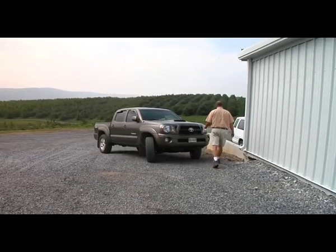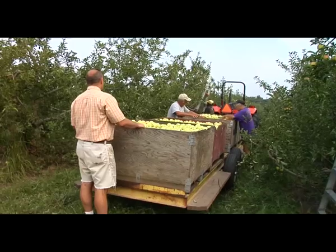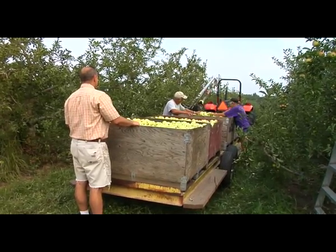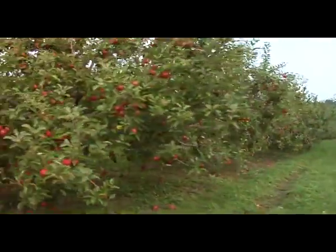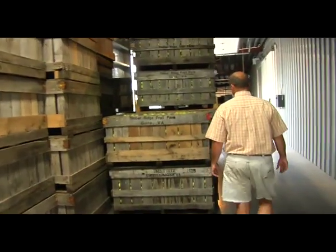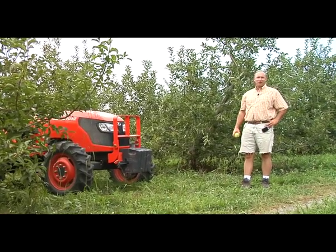A third-generation apple grower, Cordell grew up pruning, spraying, mowing, and virtually living in the orchard during harvest. Even though he's a Virginia apple grower, he studied liberal arts at West Virginia University. Seven years ago, when his dad suddenly passed away, he was forced into management. But his heart and mind are still out in the orchard.